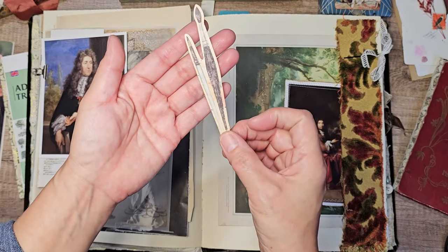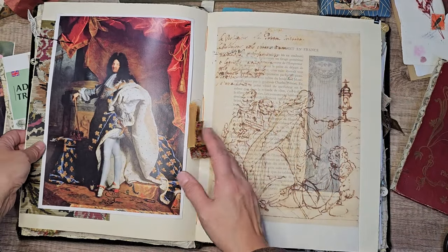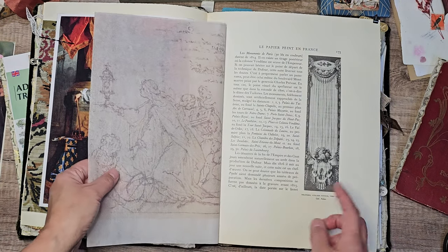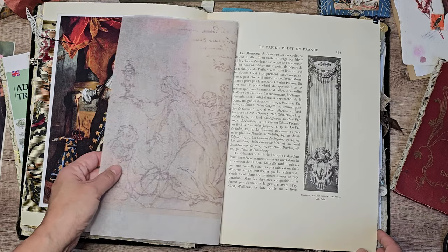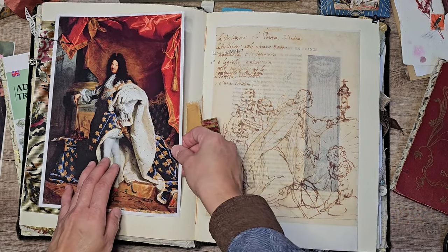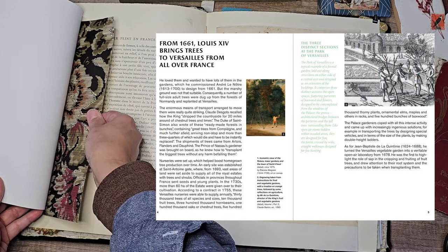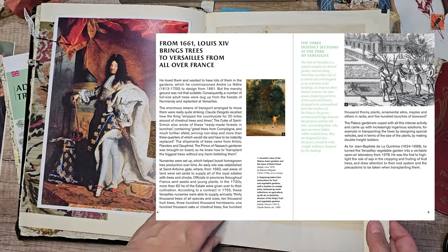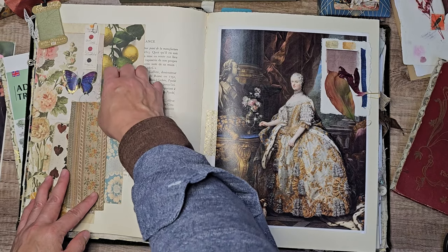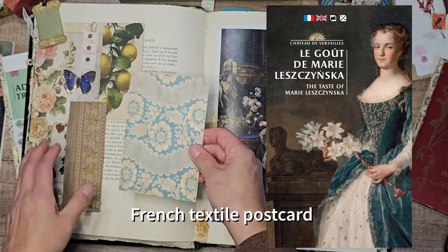But again, this is a history of all of the kings, Louis, that made it possible. This is Louis XIV. He's the one who really expanded on the gardens and brought in most of the trees. And then a few of the pages from the historical wallpapers. This is Queen Marie. She actually had 10 children with Louis XIV and Louis XV, but she had a grand style.